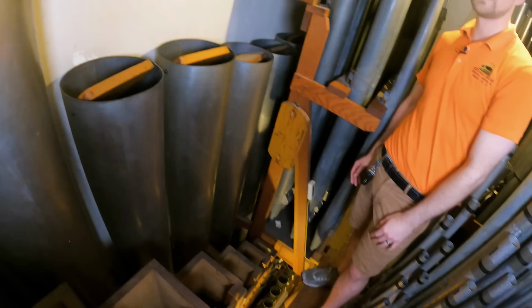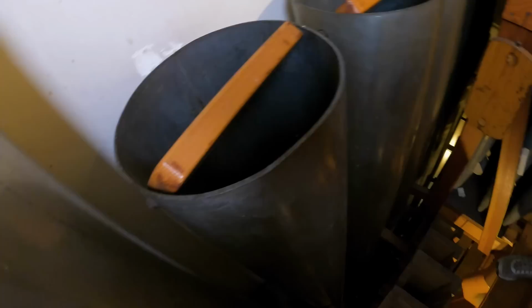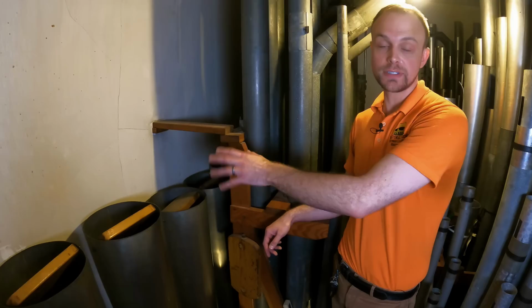Also behind us, you can get a fun little view of the top of the 25-inch ranks, the 16-foot trombone and the 32-foot Bombard. People have seen these and asked what these wooden paddle-like things are on the top of the Bombard. They affect tuning a bit, but a lot of it's for regulation.